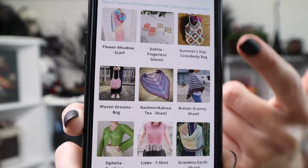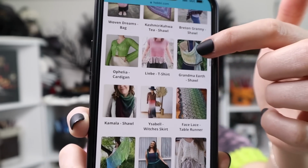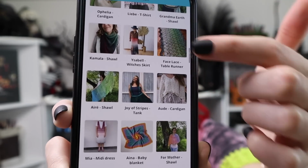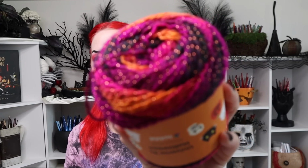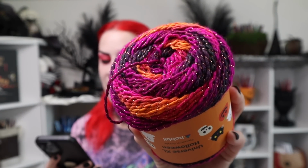If you like shawls, there's a ton of those here. Again, a bunch of wearables. I kind of want to make that midi dress. That looks amazing. The next one that came back, Universe XL Halloween, limited edition, light worsted DK weight yarn.